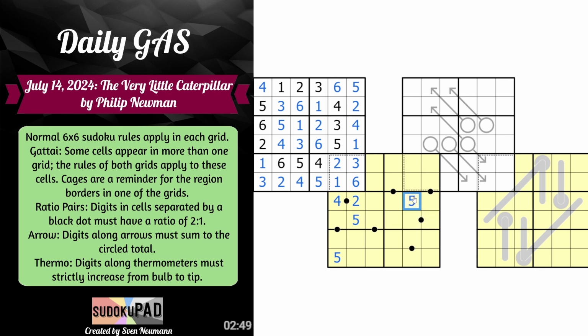5 gives us 5 here. All right. Well, we know this can't be 3, 6. So it must be 1, 2, or 2, 4. Hmm. 4, 5 says that this must be 3, 6, or 1, 2.